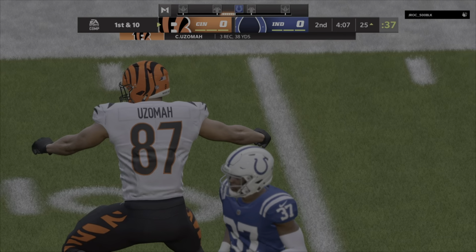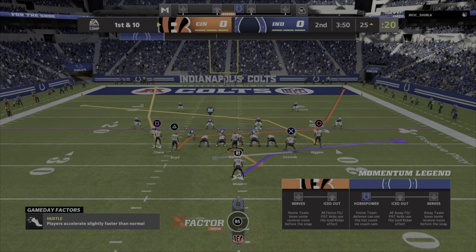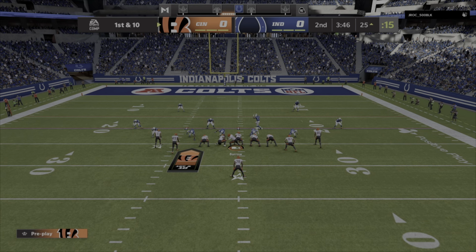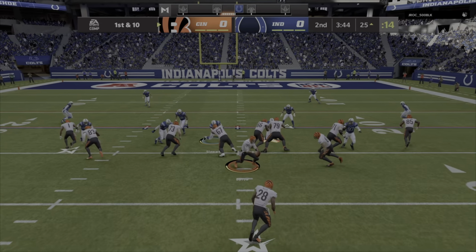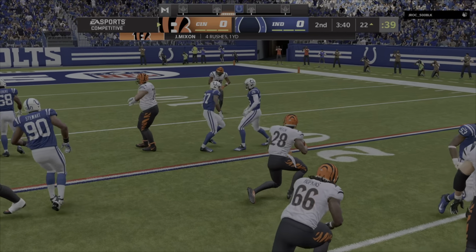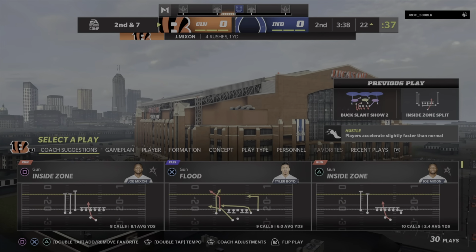Second and short, that's a rundown, so it's definitely a good time to go play action if you're feeling it. And they do so and pick up a first down. Mixon with a first down carry. And he's going to take this ahead for right around 3 yards, but no more than that.